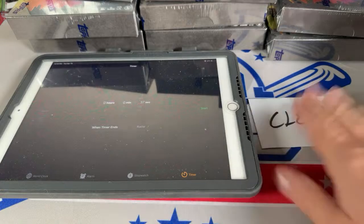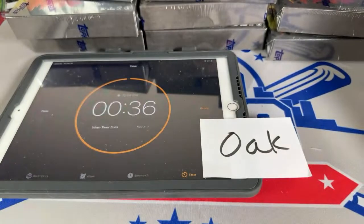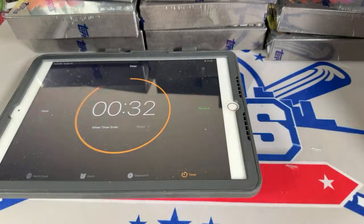Next up, we've got another one. We got the Oakland A's. Oakland A's up next. We'll do this. We got one more team after Oakland, then we'll start ripping these. Oakland Athletics. Never mind. Lawrence just flat out bought them.